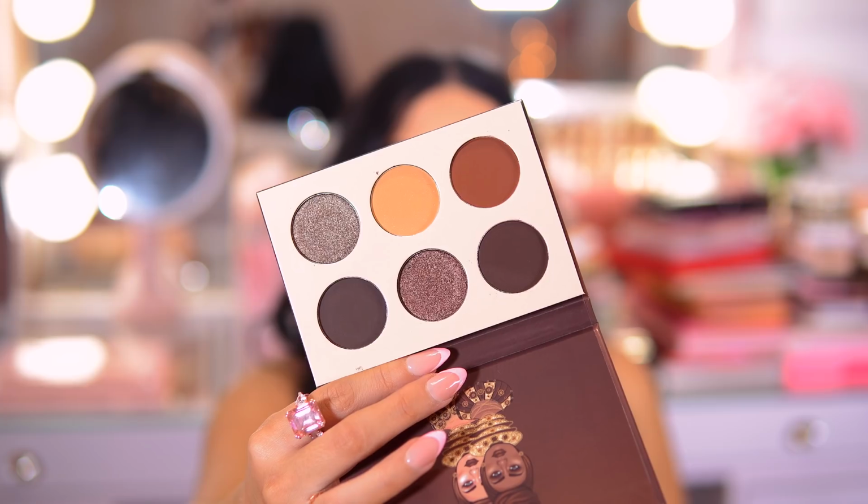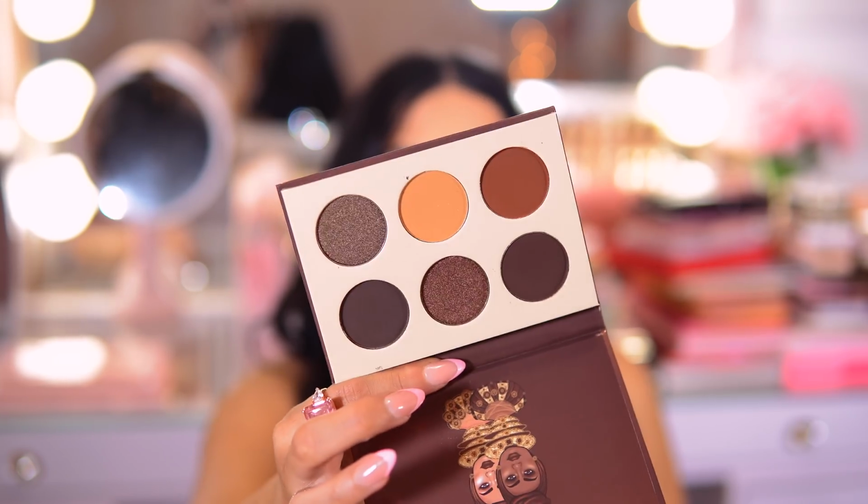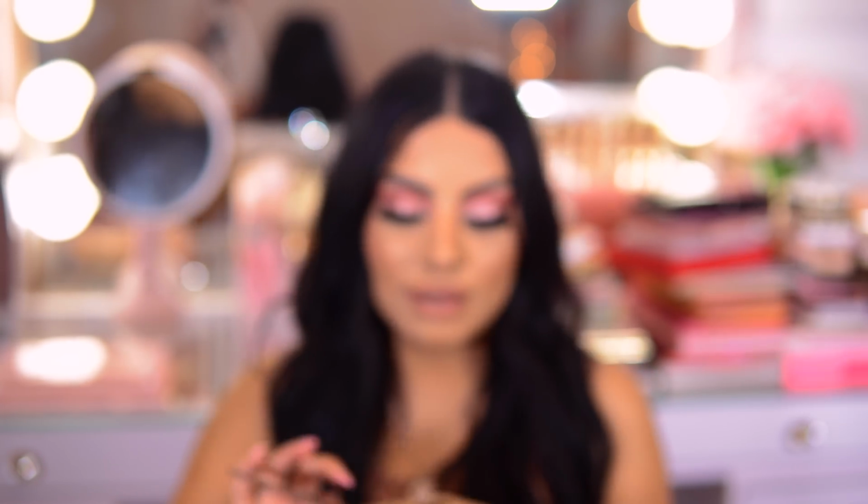I love that it has the richer, darker browns. I use this a lot on clients, as well as whenever I just want to deepen up a look or just add a little bit of depth. I always reach for that palette when I want a dark brown but not black.